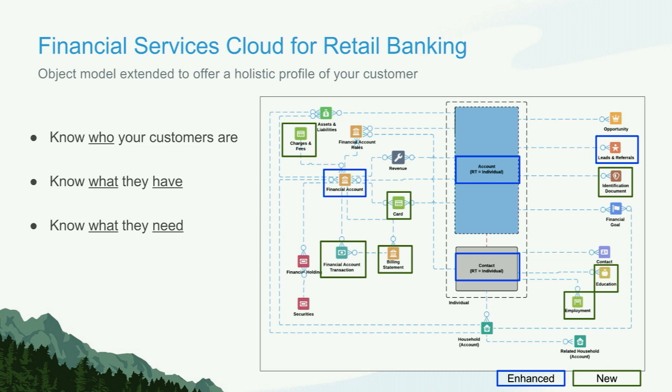Next step, okay, we understand who you are. Now, what do you have? And finally, a little bit more future facing. Okay, we understand what you have. What are the things you need? Or because of the fact that the Financial Services Cloud understands householding and relationships, maybe what are the things that your family needs?